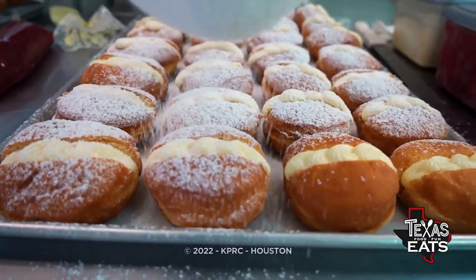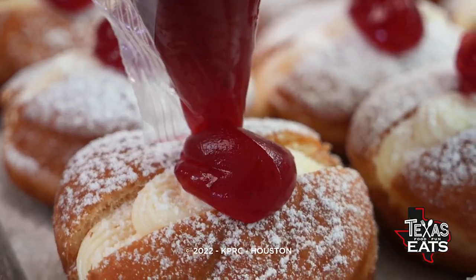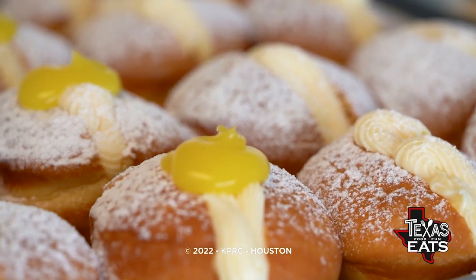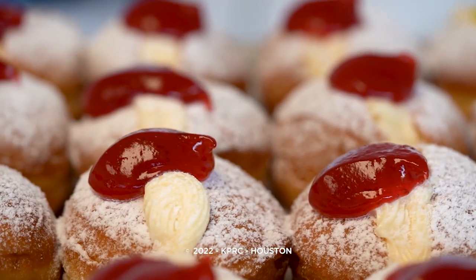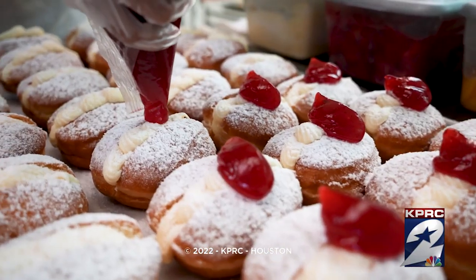You have cream, you also have some jelly on top. So talk to me about this donut, what makes it special? Okay, it's a pretty cool donut because it's like a cheesecake donut. So it's not Bavarian cream, but it's a cheesecake. But we put a little hint of Bavarian just to give it that very good flavor. We have strawberry, we have lemon.